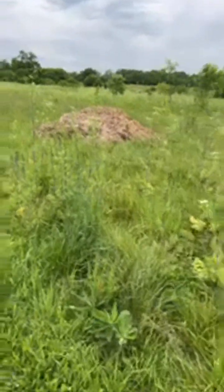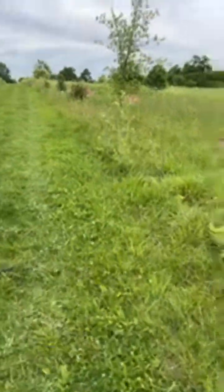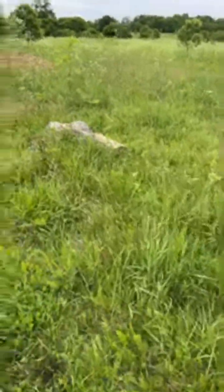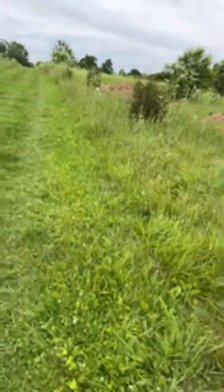What's with all the mulch? Why is it here? It is probably things that have fallen and been cut down that they've ground up in a wood chipper. Oh, okay. That's my guess. Yeah, lots of little tiny cedar trees here.